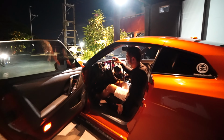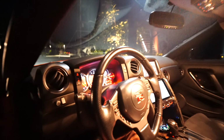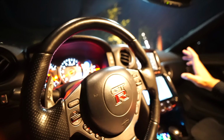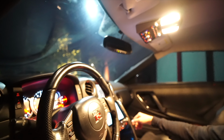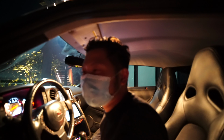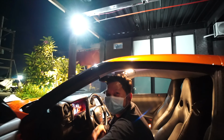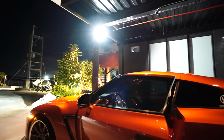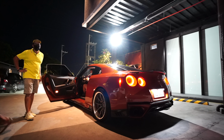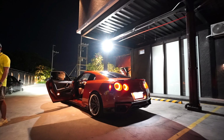Pati nga ng loob. TPMS. Ano yan, dude? Nasa taas na nga yung climate control niya, dude. Ano pare? GTR talaga nasa puso mo, di ba? Bye-bye. Sige na. Okay, bye-bye. Game! Holy shit!